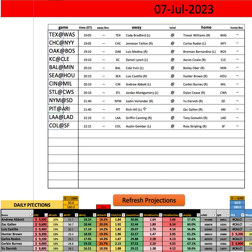Pittsburgh, Arizona, very little Pittsburgh. Late plays maybe, sure, against Zach Gallen. I think that's okay, but I prefer getting to Zach Gallen on the late slate, on the main slate, on tomorrow's slate, do whatever. This is fine. Going after Pittsburgh in the second time you've seen them this season. Arizona a little bit too, with some cheap pieces like Longoria, Kyle Lewis types. Really good plays there against Rich Hill.